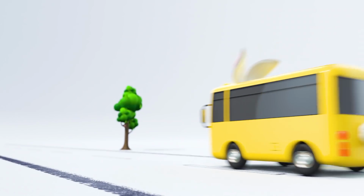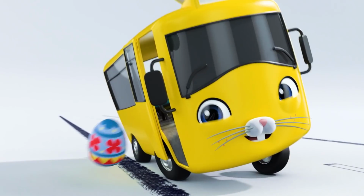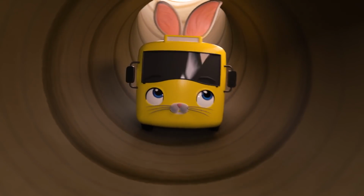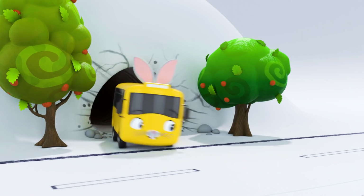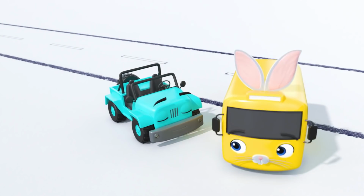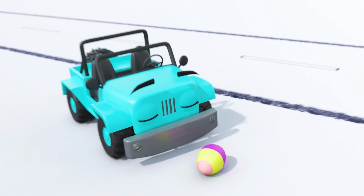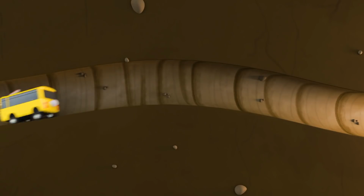Over here, Bunny Buster. Robin is fast asleep. Time to leave another surprise Easter egg for when Robin wakes up. Back into another burrow he goes. Who's this? It's Jesse the Jeep. Aw, she's sleeping. Easter Bunny Buster has left another egg for her when she wakes up. Such a busy little Easter Bunny Buster. These eggs won't deliver themselves.